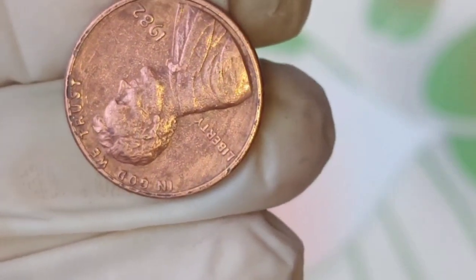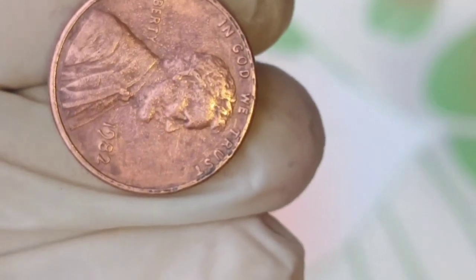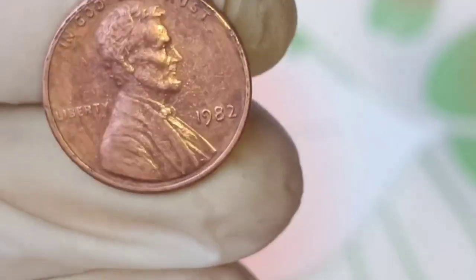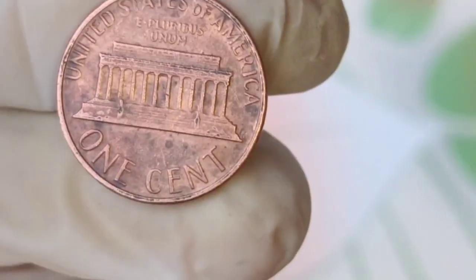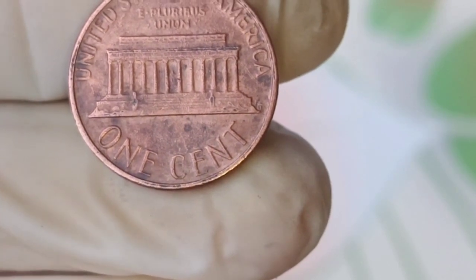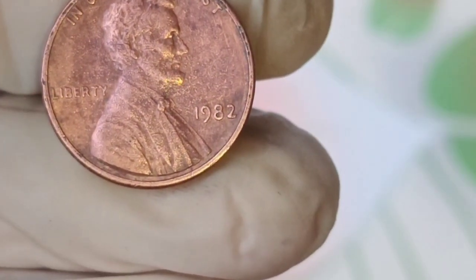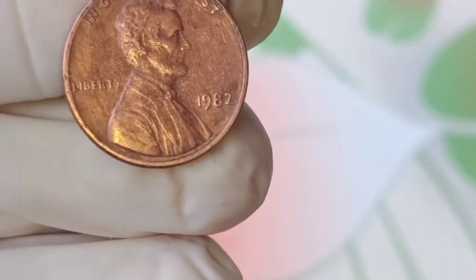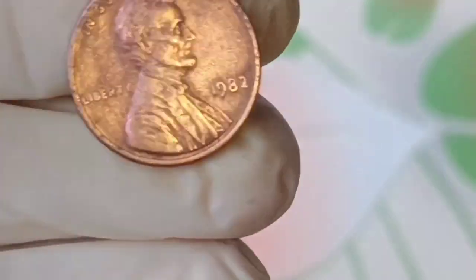In conclusion, the captivating tale of the 1982 Jefferson nickel is not just about financial worth. It represents the imperfections and unique characteristics that can arise from the minting process. Each little flaw tells a story and adds to the charm of collecting, inspiring future generations to delve into the wonderful world of coins and discover the hidden treasures waiting just beneath the surface of everyday currency.